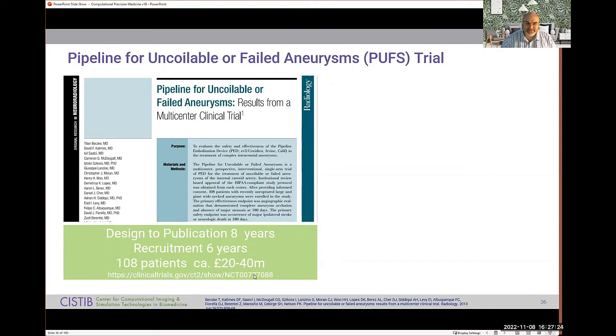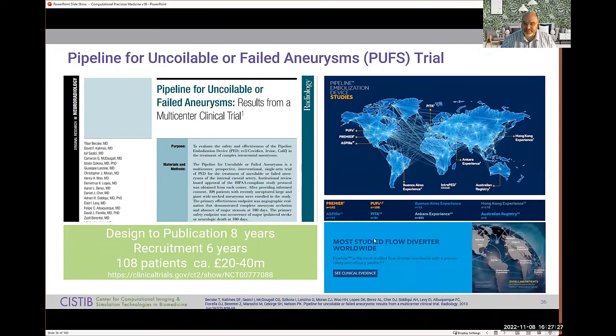Now, the interesting thing is there are 3 of these trials. If you go to the webpage from Medtronic, they pride themselves on being the most studied flow diverter worldwide, with Premier being one of the trials, 141, PUFS 106, and Aspire 191. So if you put these 3 trials together, which I'm going to talk about in a minute, they don't make 500 patients, okay? That's all the evidence with which you go to the market. And to give you a sense, in our local hospital in Leeds, we do probably 100 patients a year. So if you multiply by the number of sites across the world, we are putting in thousands of these devices a year, and you do that approved with 500.